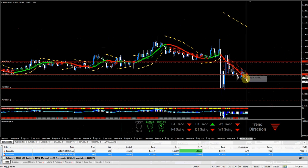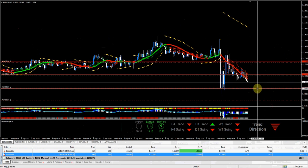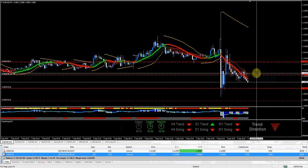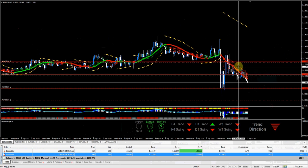It's basically kind of following it down, it looks like, but I'm going to leave everything the way it is, and I'm going to wait until my first profit target gets hit, if it gets hit, and at that point I'll look at moving my stop down to most likely right above the ribbon, and we'll just go from there.